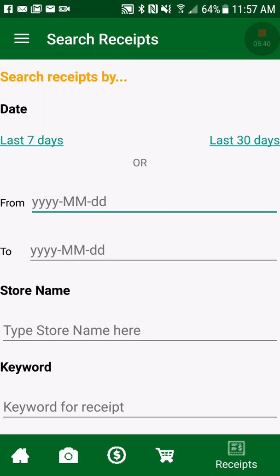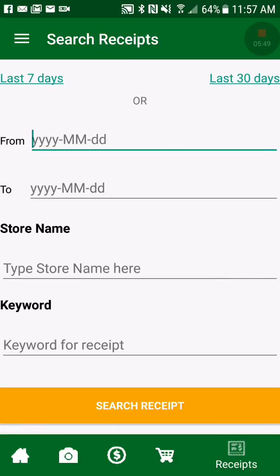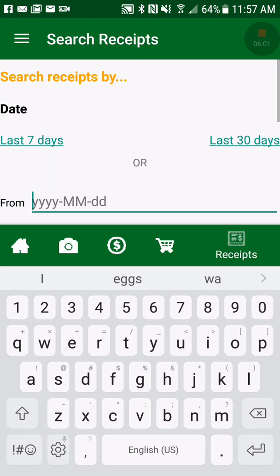Think about that from a practical standpoint. Let's say I shop at Walmart a lot for groceries, but one time maybe I bought a TV at Walmart. And so I can tag that receipt so that later on, if I need to, I just go and type the word TV in there, or whatever you want to put in there, and search it up in a matter of seconds.